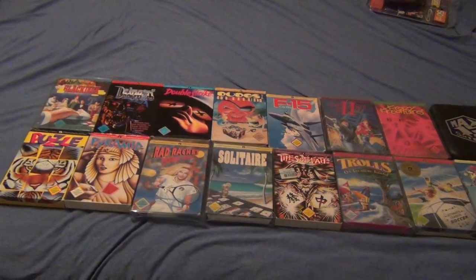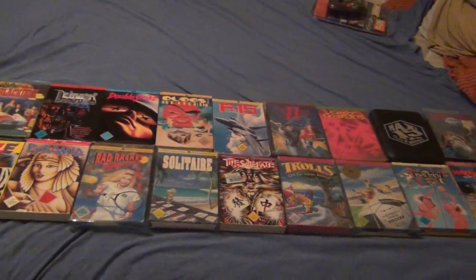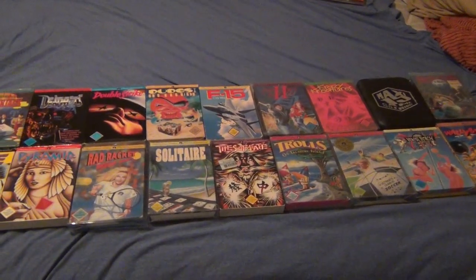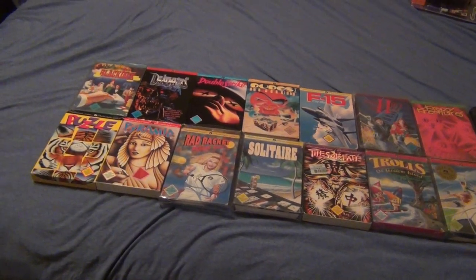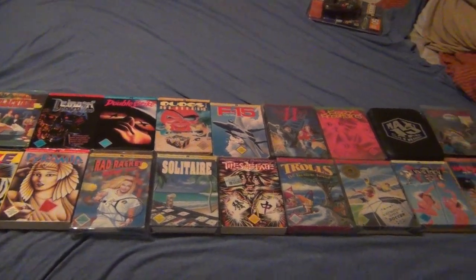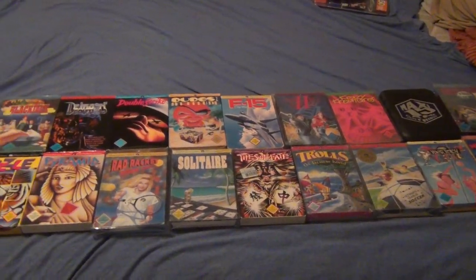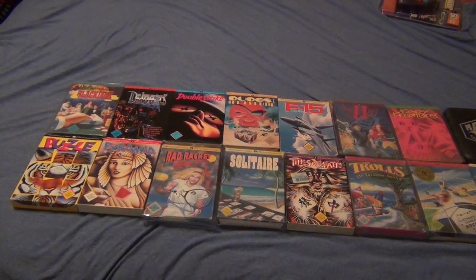Okay, everybody, so here they are. This is my American Video Entertainment games complete in box. It's kind of hard to get a good view of all of them, but don't worry, I'll be adjusting the camera for you all to see, and I'll even bring them up close. I have every single one of them complete in box, and like I said, even some of them are sealed. So, let's take a look at some of them.